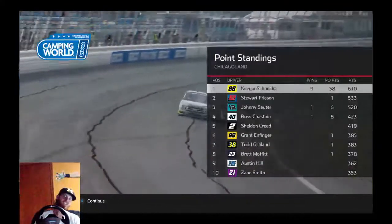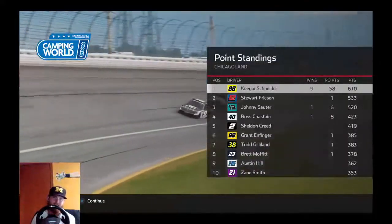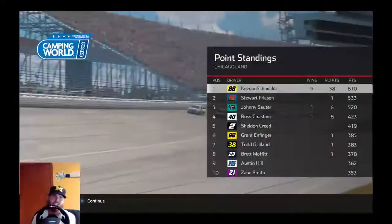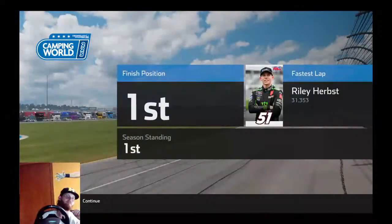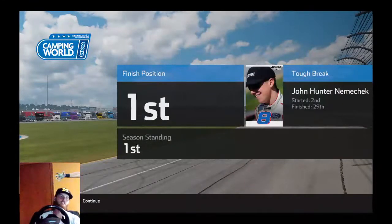There was the finish to the end of stage 2 right there. Herbst was just a nose out in front of Crafton. I thought we were going to set up for a finish like that at the end, but Crafton caught Herbst in plenty of time. Herbst got caught in the lap traffic again, much like in stage 1. Crafton got around him with 7 laps left. So big win here. Herbst had the fastest lap, 31.353, and he also led the most. He led 56 of the 150 laps today. And again, Sauter came from the rear up to 3rd. Good run for him. Down under, Nemechek had a tough break there. Finished 29th after starting 2nd.